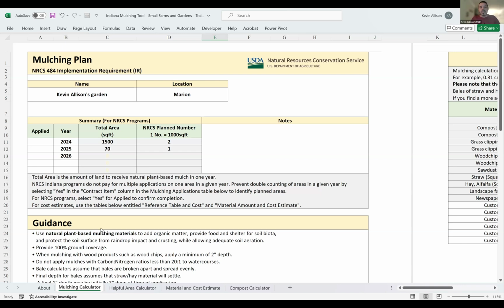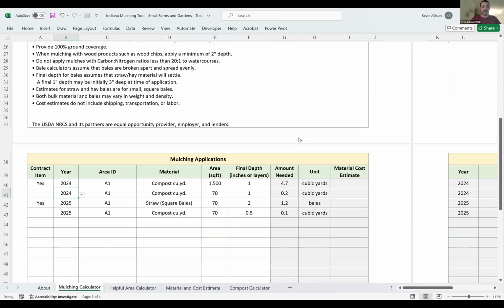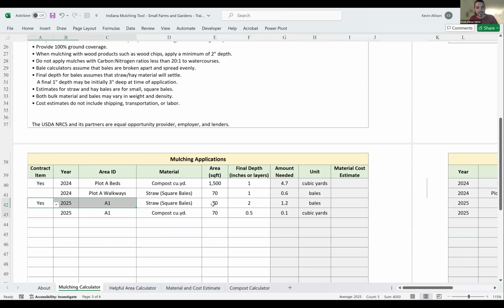Okay, and then I should have left myself more time, I apologize, but there's lots of different ways to do this, right? Like I could call this all plot A beds, or plot A walkways. And then in my walkways, I'm putting straw, and in the beds, I'm putting compost.